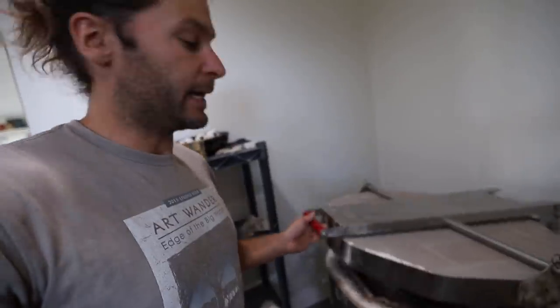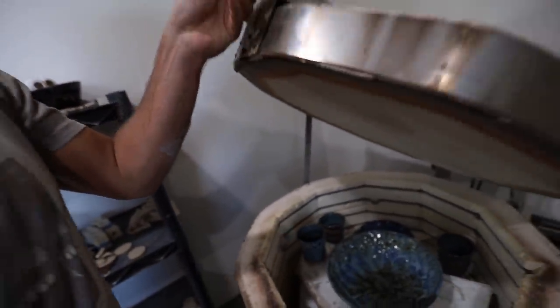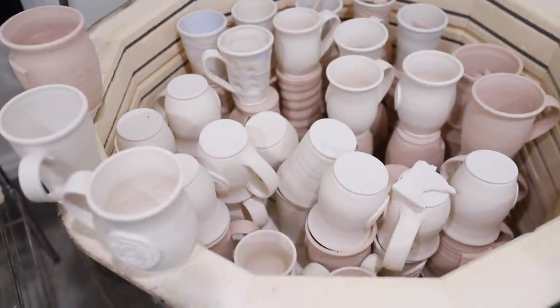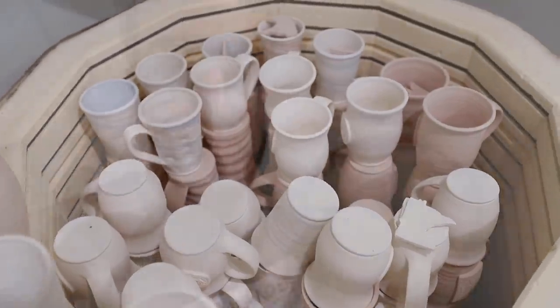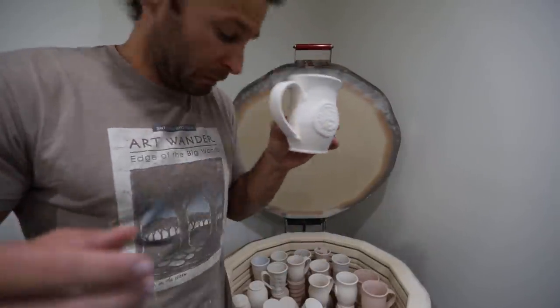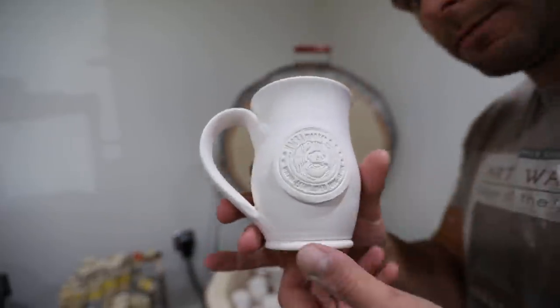So this kiln's a glazed kiln, and it's full. Take a sneak peek in there. That looks cool. I'll get a better shot of that, don't worry. And then this one is completely full. Check that out, a ton of mugs. So this one we have a bunch of Mocha Monkey mugs.